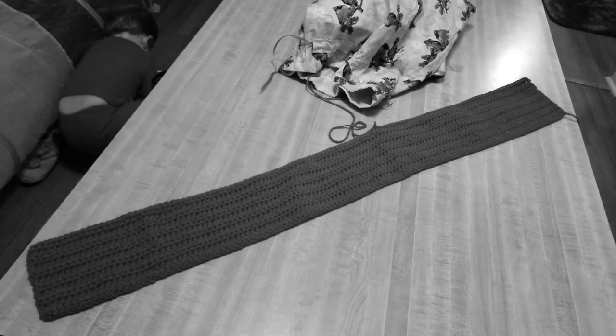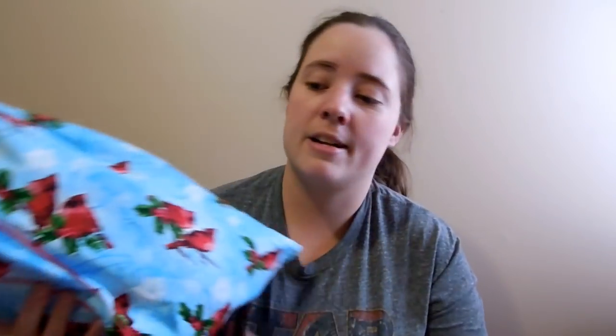Oh, this is my secret project. I did bring it, but I don't know if I can colorize a video, so I'll just do the picture thing. But it's living in my cardinal bag right now until it gets bigger, because it is Afghan. Y'all already know it's going to be Afghan, so that's not a big secret.